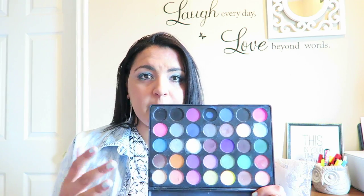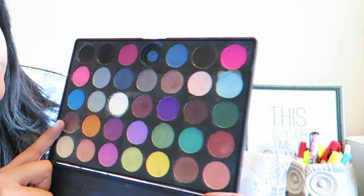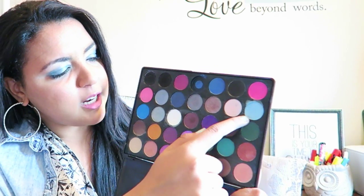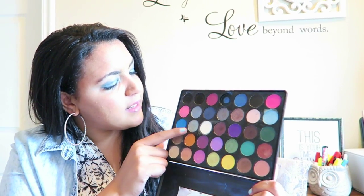It's kind of like a royal with metallic gray kind of look. And I'll tell you which ones I use. I use this blue here that's kind of like a navy blue. I use this blue here that's kind of like a sky blue. And then I use this metallic gray kind of color.